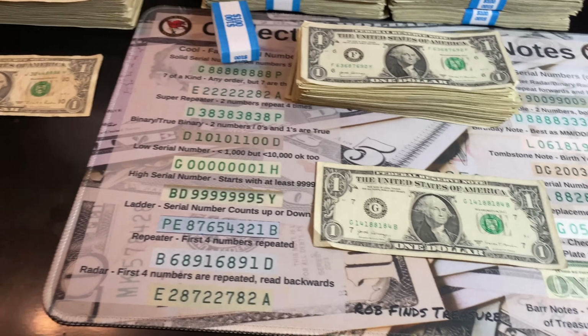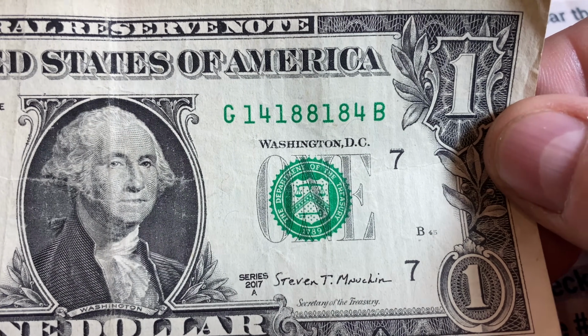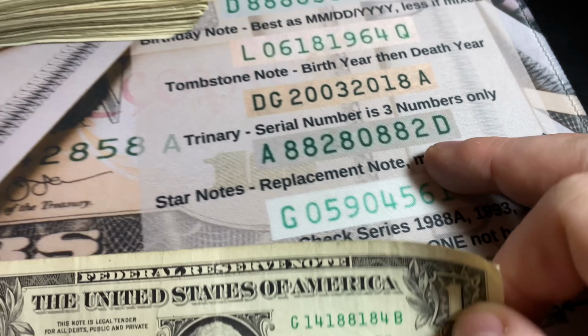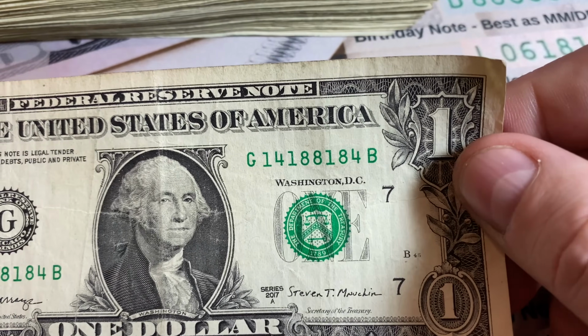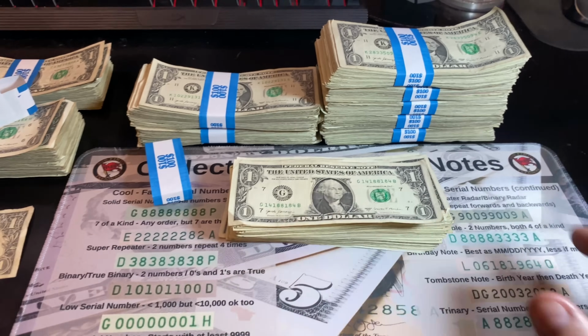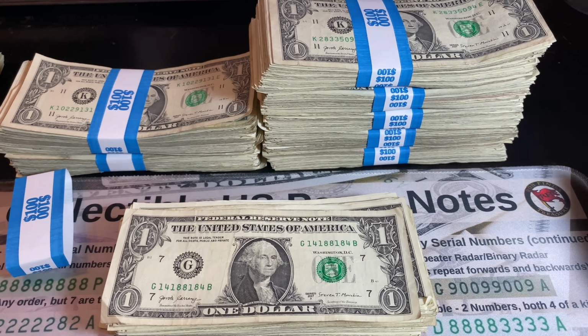Strap number 3, and I'm starting to get even more concerned. We still have 0 star notes found. The coolest note in that strap was a trinary with 1 4s and 8s. Trinaries typically are not worth more than face value, but some collectors will pay more if the numbers are just right. Nothing cool about that. We sending it back.